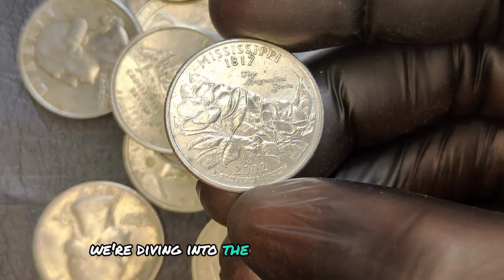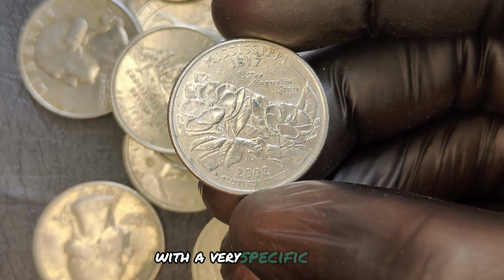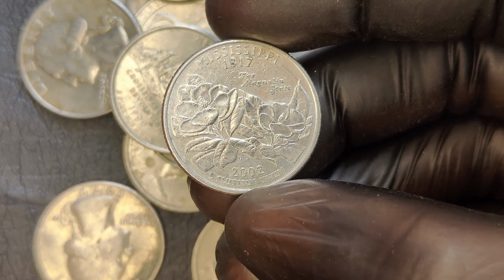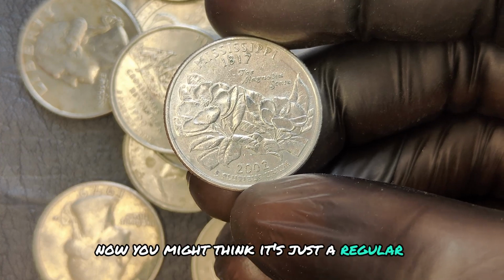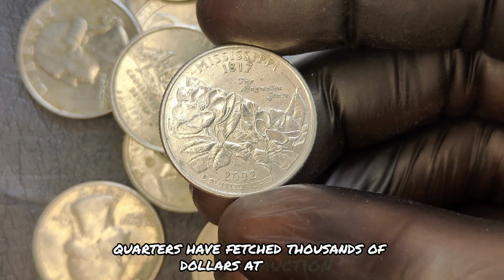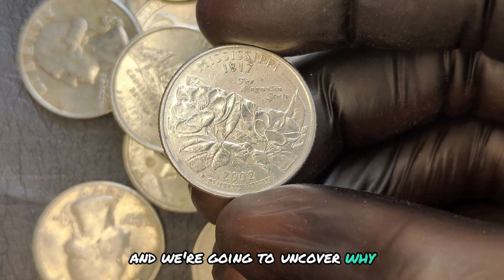We're diving into the fascinating world of quarters with a very specific focus, the 2002 Denver Mint Washington quarter. Now, you might think it's just a regular coin, but some of these 2002 D quarters have fetched thousands of dollars at auction, and we're going to uncover why.